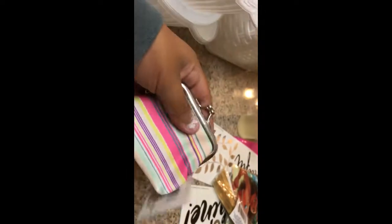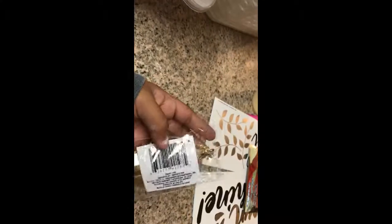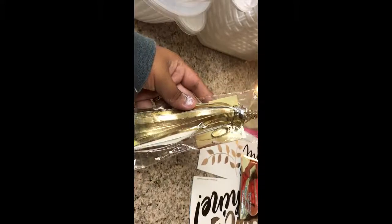And then Mia picked up this little coin purse because she likes to take quarters to school for her apple juice and orange juice. So I thought this was super cute. And then I just picked up this little, it's like a flannel, a cute tassel keychain and it folds. So I thought I can put that on any bag and just make it look a little cuter.